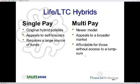But to give a little more detail into the life insurance-based hybrids or linked benefit products, I've sort of categorized these into two columns here, the single pay variety and the multi-pay. Now the single pay, if anyone has heard of linked benefits years ago, it's more than likely the single pay products. They were the original hybrid policies. I know when I was out in the field over a decade ago, I was getting invitations to seminars explaining these, and I really couldn't even grasp it at the time, but they've become more commonplace, and a lot more people are familiar with them.